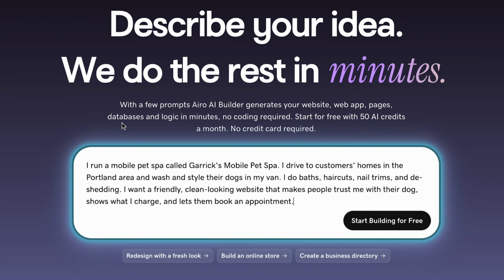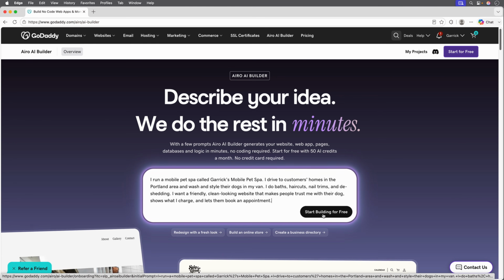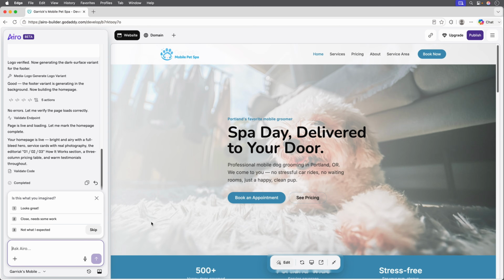And once I've typed my prompt, I can click Start Building for free. Now, if you haven't yet created an account, you'll be prompted to do so when you click. But in my case, I'm already signed into my account, so I can just click to start building. And here's what came back. Start to finish, this took just a little over 4 minutes.